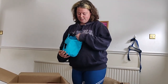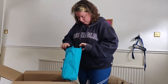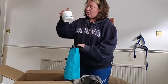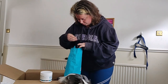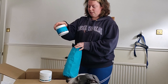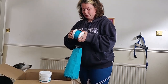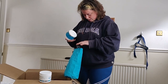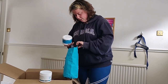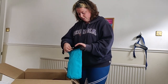It's like a little bag. I think this is going to have the clean stuff in it. Yeah, so it comes with glycerin soap and some leather balsam. I was going to smell it. And then it's just a bag, it's got like a little handle thing. This is a very practical bag.